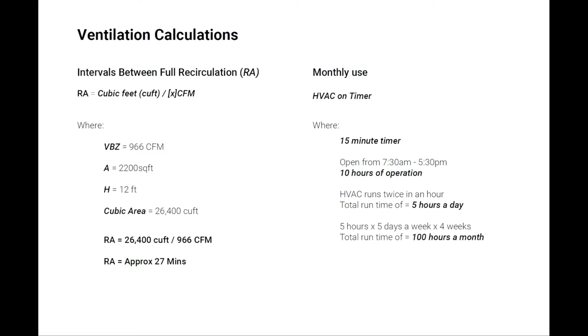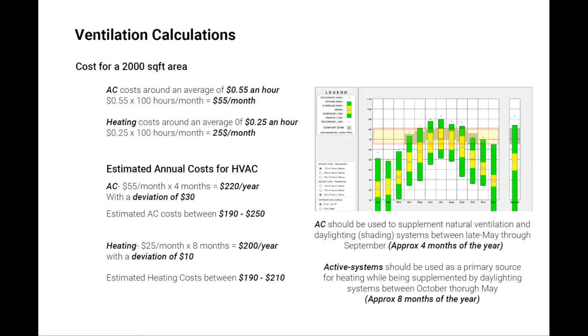And so that means since our HVAC runs twice in an hour, we have 5 hours in a day, and multiply that by 5 days a week and by 4 weeks in a month, we were able to calculate that our HVAC will be running exactly 100 hours a month.